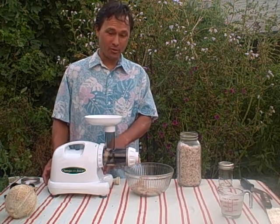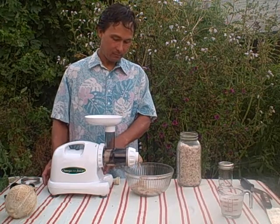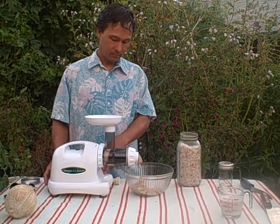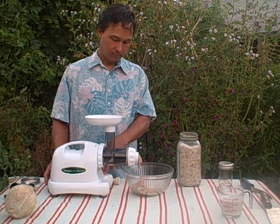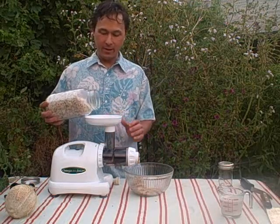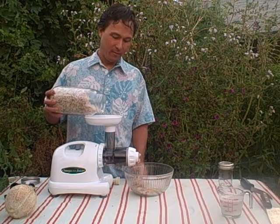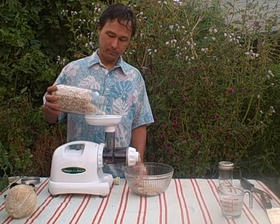Alright, I think we almost are unjammed. Alright, there we go, we're unjammed. So now when I feed it in, carefully feed in only a little bit at a time. Do not overload the machine. That's very important.